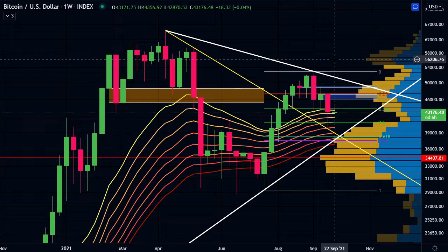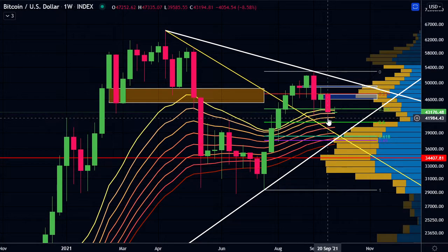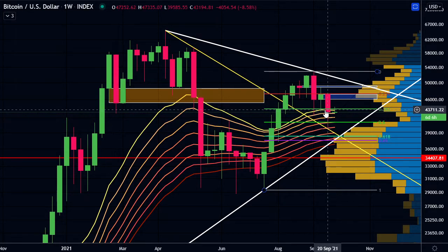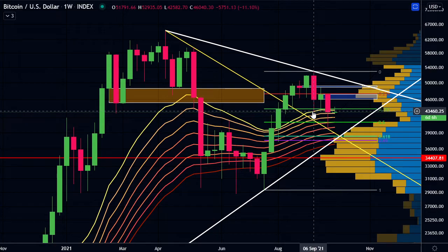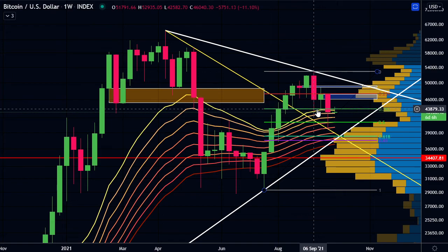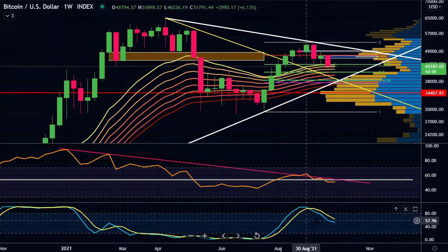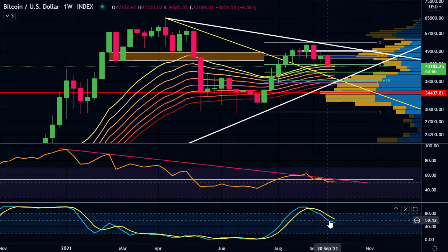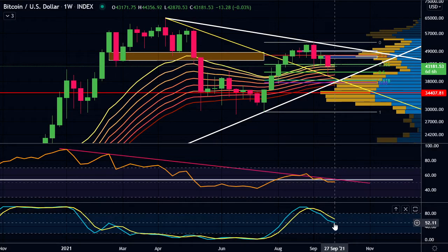Looking at the EMA ribbon here on the weekly, we were looking to try to close above this ribbon with the body of the candle. Unfortunately, we did close in the ribbon here at approximately 42.3. It's not the end of the world, but it would have been a more bullish sign to close the body above the ribbon. Looking at the stochastic RSI, we have been trending down. We are starting to curve a little bit here, and we're pretty much in the mid-range.